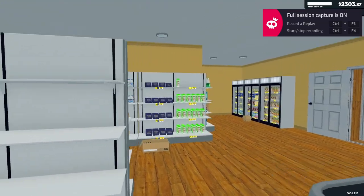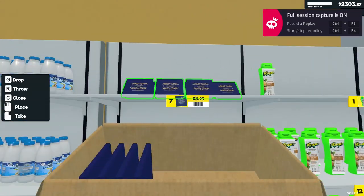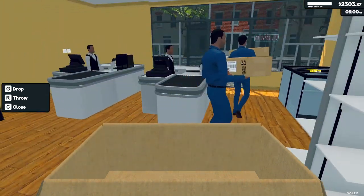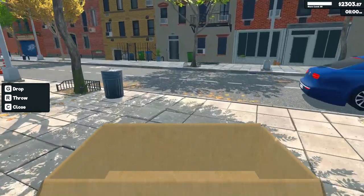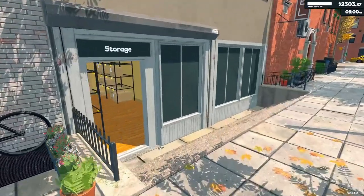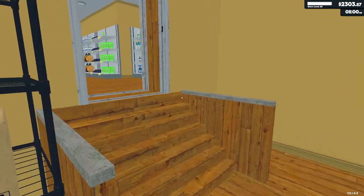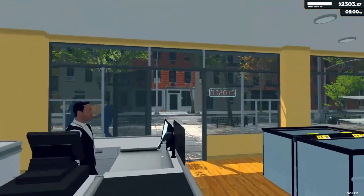Was noticing they're gonna have cleaning too, which I don't know if I'm gonna be a fan of that one. It's just an extra thing that has to be done. But I do like all the other add-ons that they're doing. Look really cool. Okay, let's get this place open.